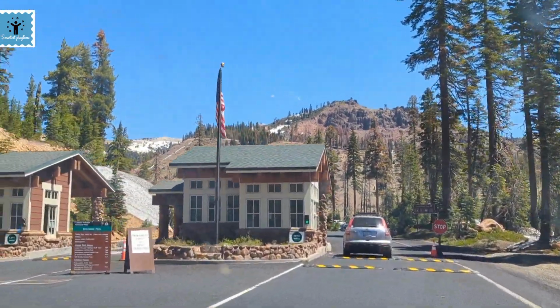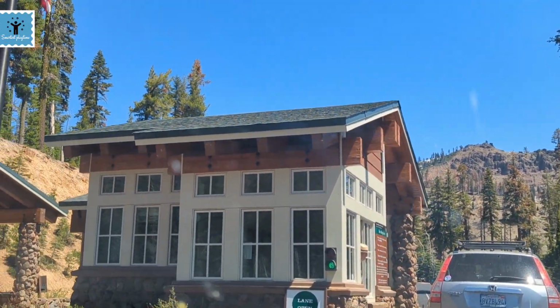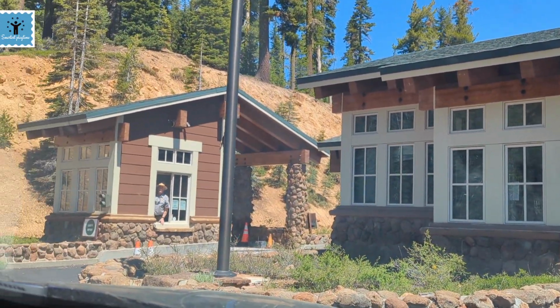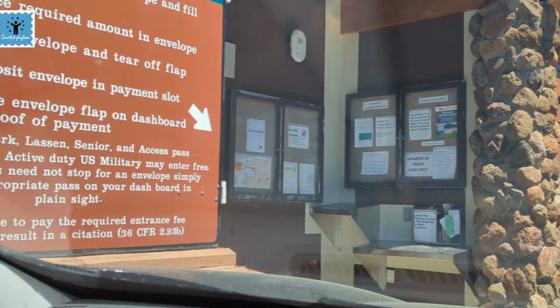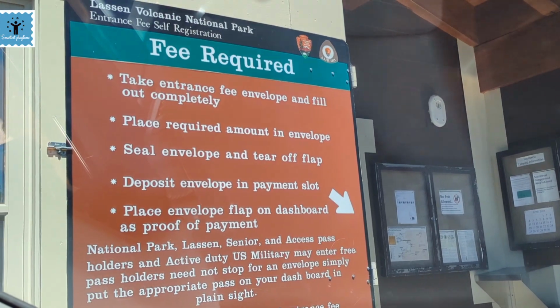The standard entrance fees at the park cost around $10 to $30. We had a National Parks Pass, so the entrance is free. Make sure to keep your pass and ID card ready at the check-in points.